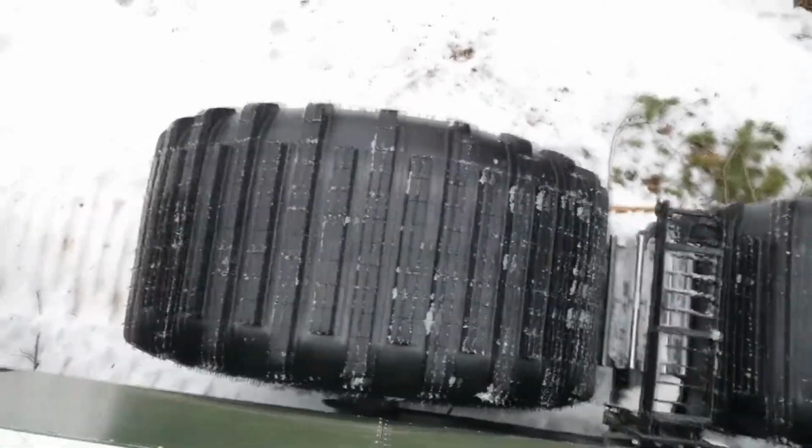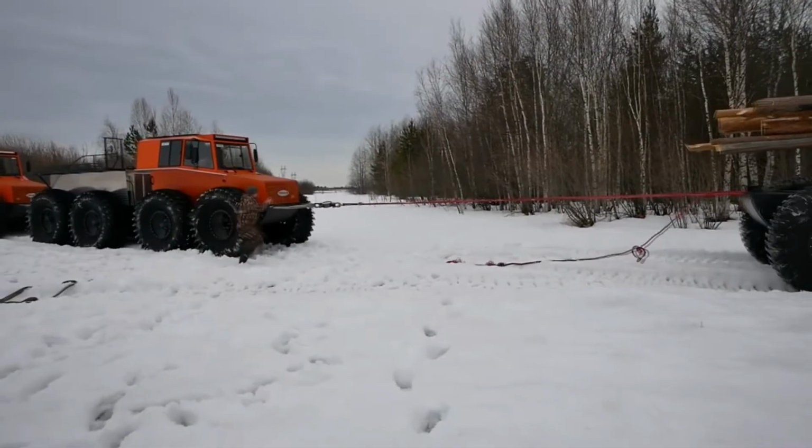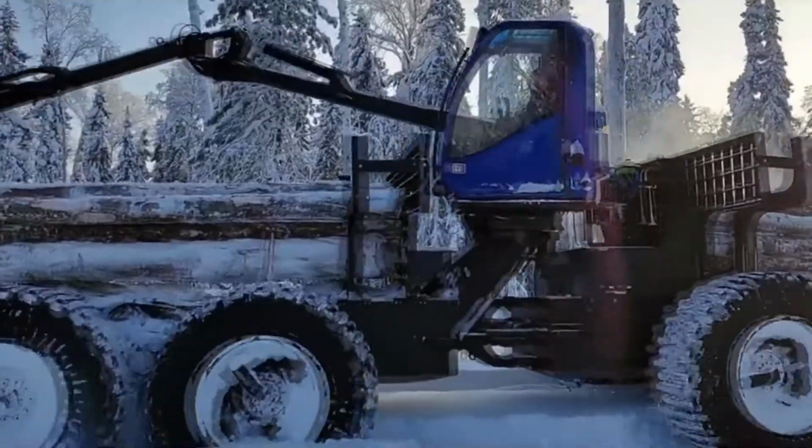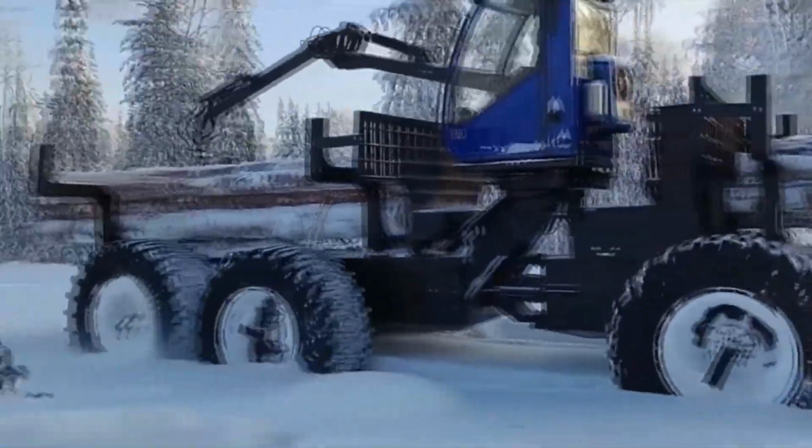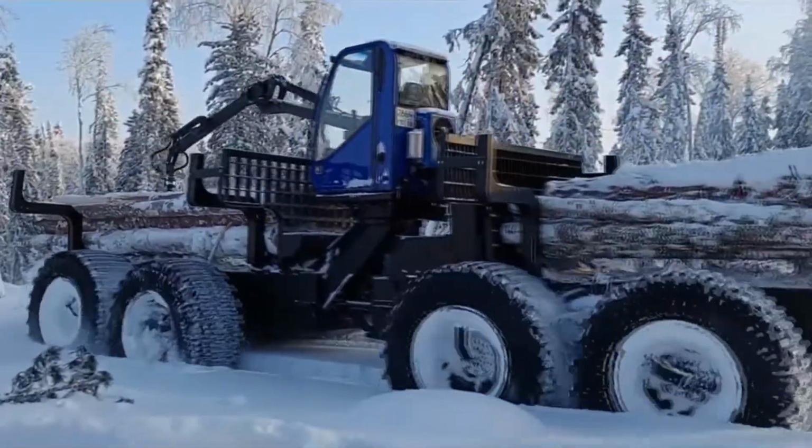But that's still not all. Imagine, it can be fitted with a fire tank for extinguishing forest fires, equipment for laying winter roads, even a drilling crane setup. And its ability to swim makes it unique in its class. A very worthy and in-demand machine worldwide thanks to its absolute versatility. But let's talk about something completely unreal.